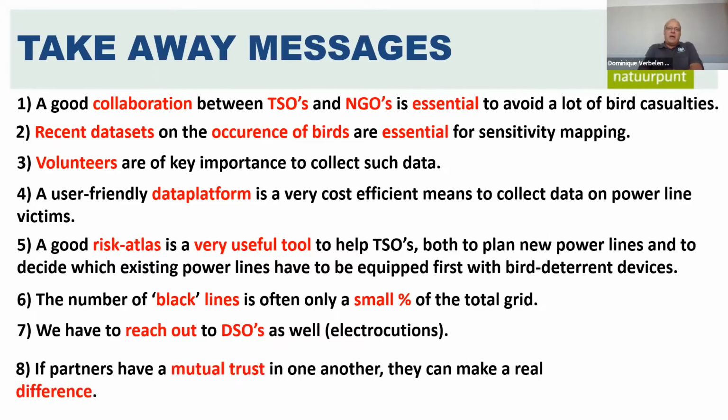And last one, if partners like Elia and Natuurpunt have a mutual trust in one another, they really can make a difference. But we have seen that trust is something which has to grow through the years. And so far we have been very lucky with our partners, and we have been extremely happy with the results we've achieved so far. So that's it for me, and I give the word to Liam once again.